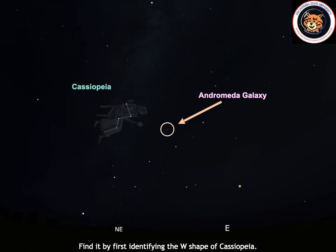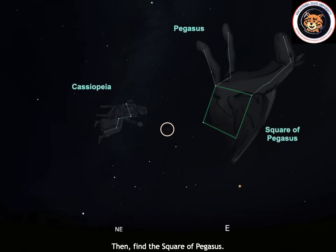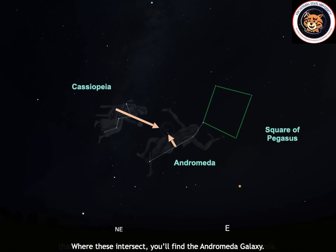Find it by first identifying the W shape of Cassiopeia. Then, find the square of Pegasus. The corner of the square closest to Cassiopeia is the head of Andromeda. Imagine that the top of Cassiopeia is like the head of an arrow that points towards the line of stars in the middle of Andromeda. Where these intersect, you'll find the Andromeda Galaxy.